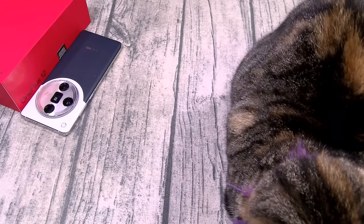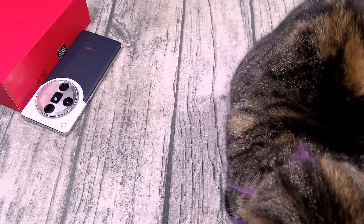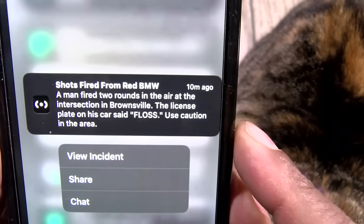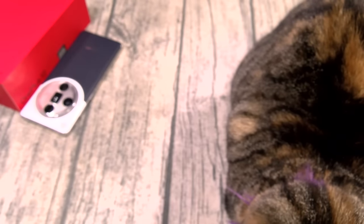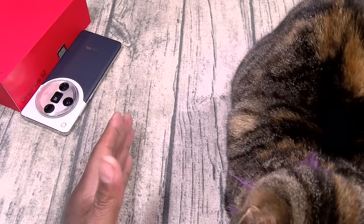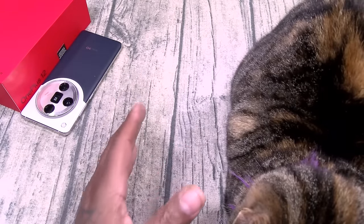Then I got this. I'm going to show you something. I was going to let it ride. Then I got this. Now, you know, then it started getting out of hand. Somebody else was trolling, like, man fired two rounds in the air from a red BMW, okay, with a license plate Floss in Brooklyn. So now I'm like, okay, I don't know if people trolling or not, people jumping on the bandwagon. I said, you know what? Let me go ahead and call the cops myself, all right? So check this out. So I called the cops, right?